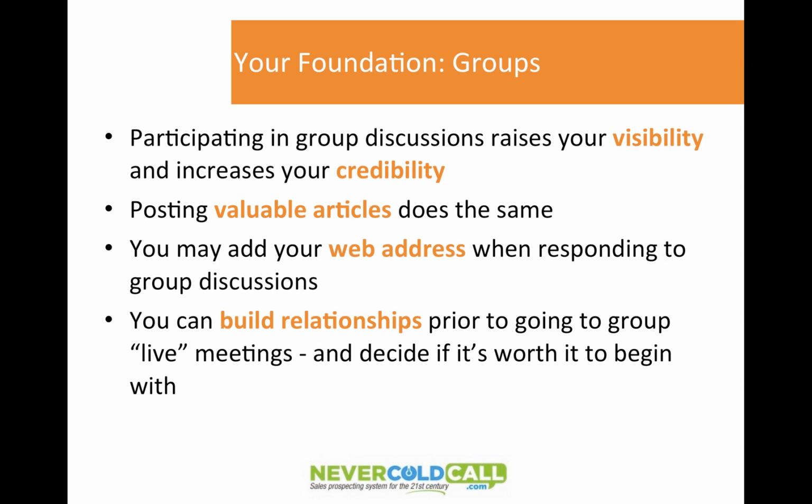Participating in group discussions raises your visibility and increases your credibility. Posting valuable articles to LinkedIn groups does exactly the same. Now remember, it's all about quality content. No selling, no spamming, but writing valuable articles. You learn in the Never Cold Call Again system about writing valuable information articles that are jam-packed with useful tips and advice that your ideal prospects can use without trying to sell to them. And I tell you to post them on your blog, post them on sites like ezinearticles.com. Now there are sites like Quora, which I'll mention at a later slide, where you can post your articles. Post them to the LinkedIn groups that you join.